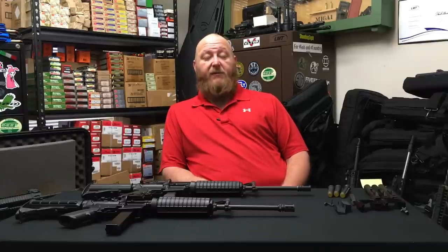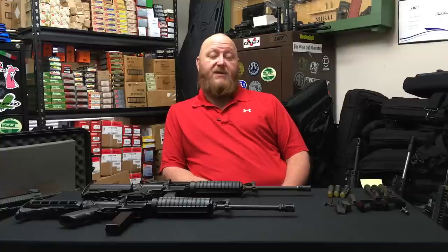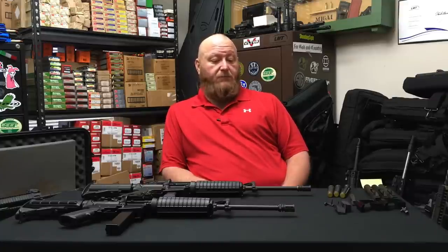The magazines are available from both Colt and Metal Form. It's the same magazine. The only difference is the Colt ones have a Colt floor plate on them. They say Colt on them. But you can actually go to Metal Form and get those actual magazines.